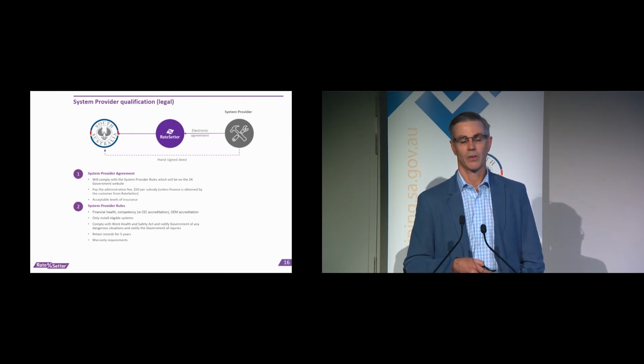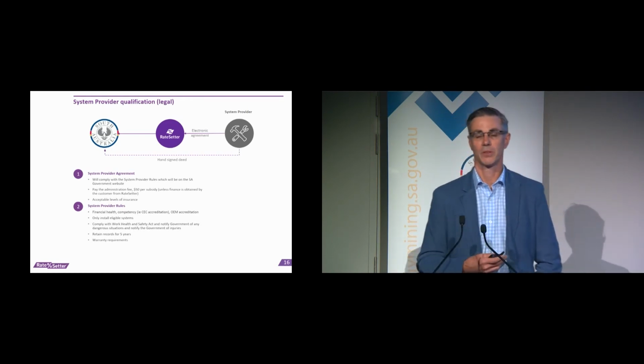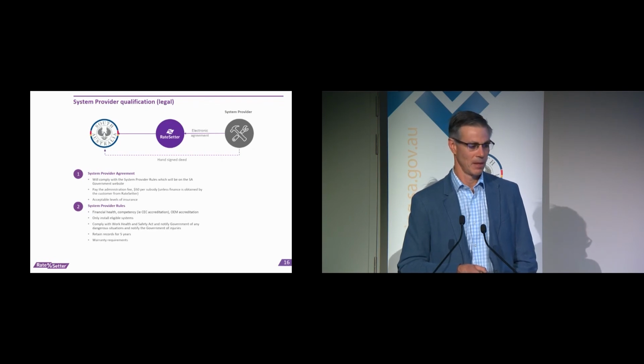The system provider agreement also requires that you have acceptable levels of insurance. Now, I haven't put a number in here because the actual level of insurance is going to change for different businesses, but as a guideline, $10 million of PI and product liability insurance is sort of the benchmark number, but if your business is particularly large, that might be different, or particularly small, that might be different too.